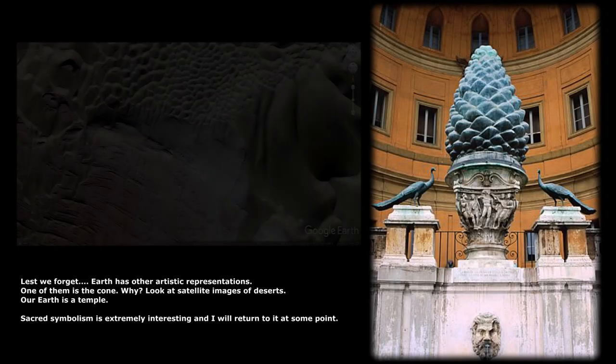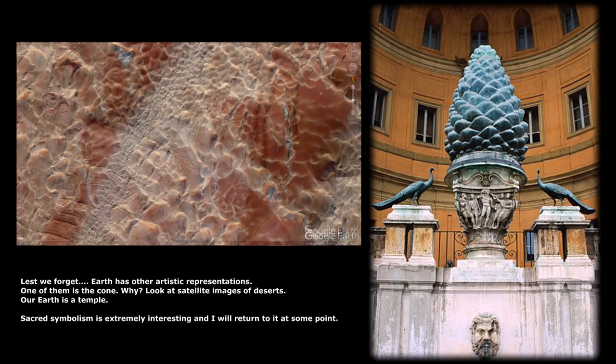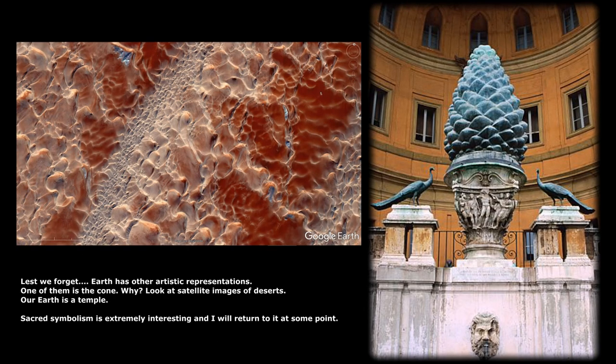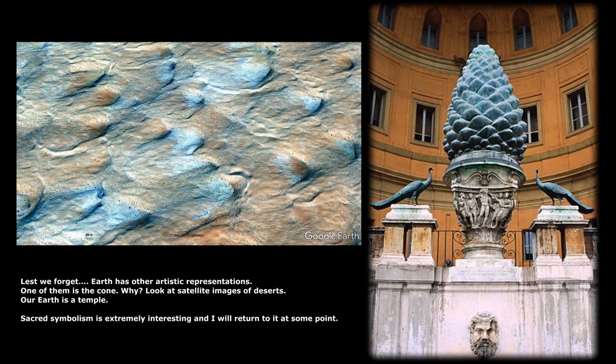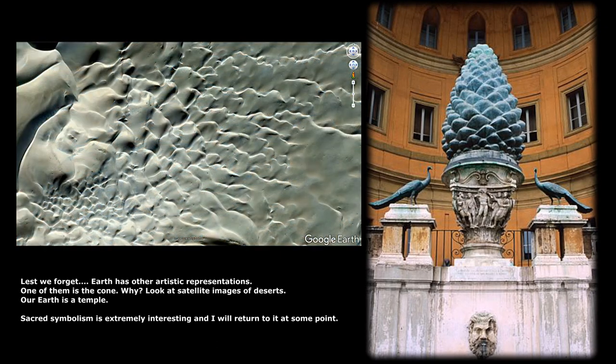Lest we forget, Earth has other artistic representations. One of them is the cone. Why? Look at satellite images of deserts. Our Earth is a temple. Sacred symbolism is extremely interesting, and I will return to it at some point.